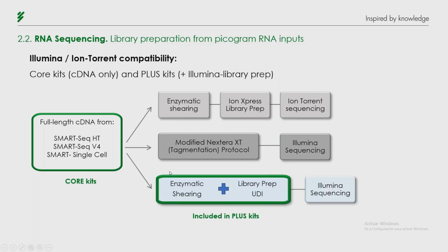Naturally, we would always recommend the full solution that has been completed and optimized by the same manufacturer, Takara in this case, because as we mentioned, the Plus kits offer both the cDNA synthesis as well as the module with the enzymatic shearing and the library preparation kit for Illumina platforms. So that will be the most complete solution, but just so you know, you also have the versatility of ordering just the cDNA core kit.